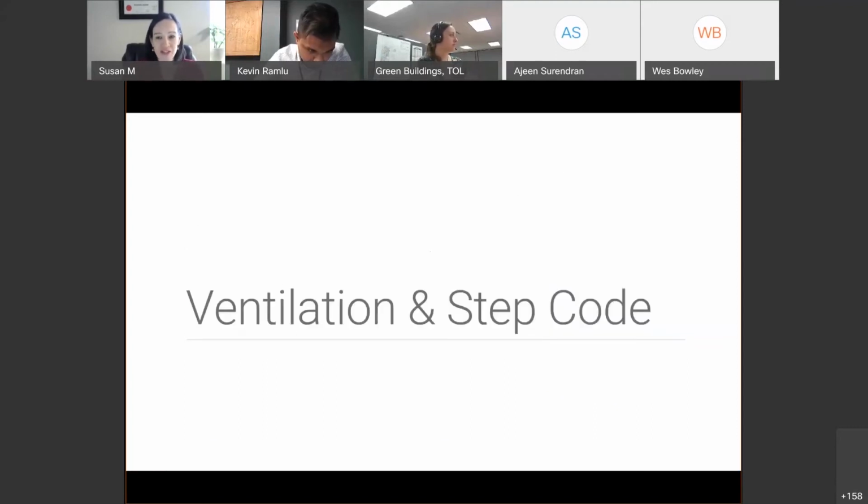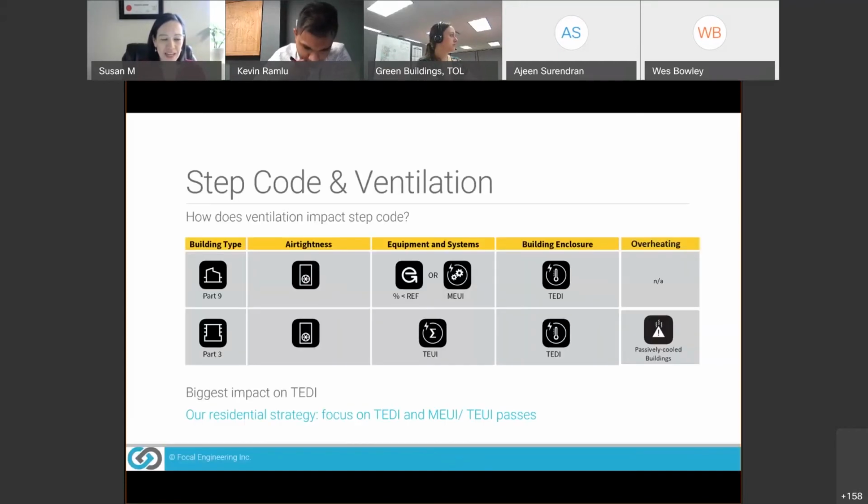Okay, so how does ventilation interact with the step code? Just revisiting this table, I alluded to this earlier on, but we're going to focus on these 2 areas, the equipment and systems and the building enclosure. For those of you who have stuck around since the poll, the answer is that the biggest impact from ventilation will actually be on the TEDI, and we'll go through some slides on why shortly. The way we've worked this finding into our process is that for residential buildings, we typically focus on reducing the TEDI as much as possible, or at least getting to the target requirement. And then we find that will usually get the MEUI and the TEUI to pass. That's been our strategy.